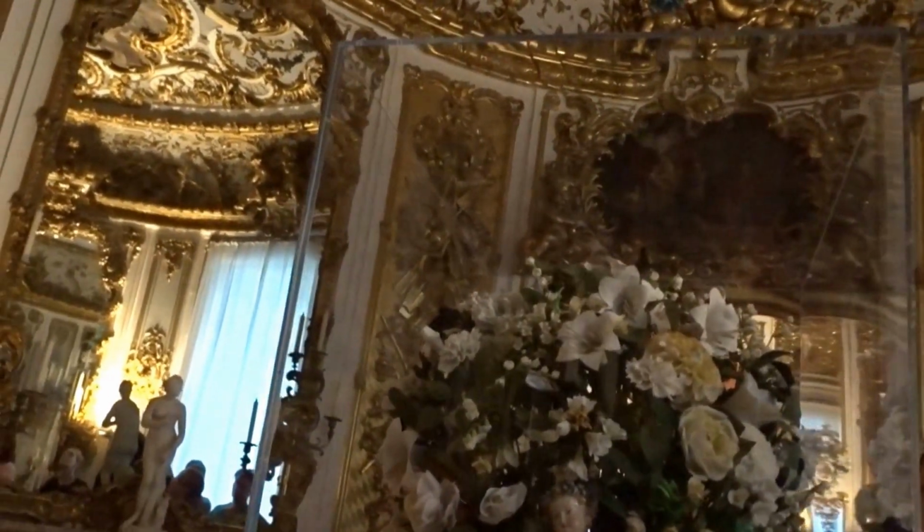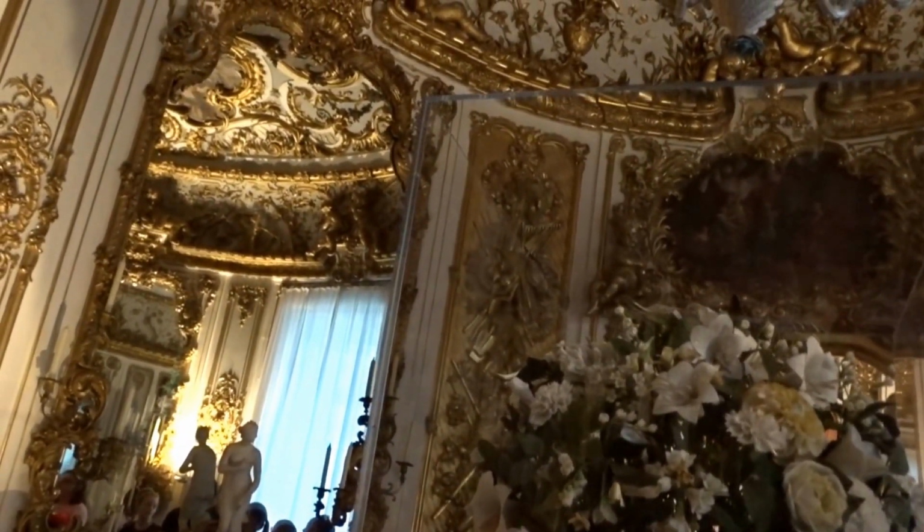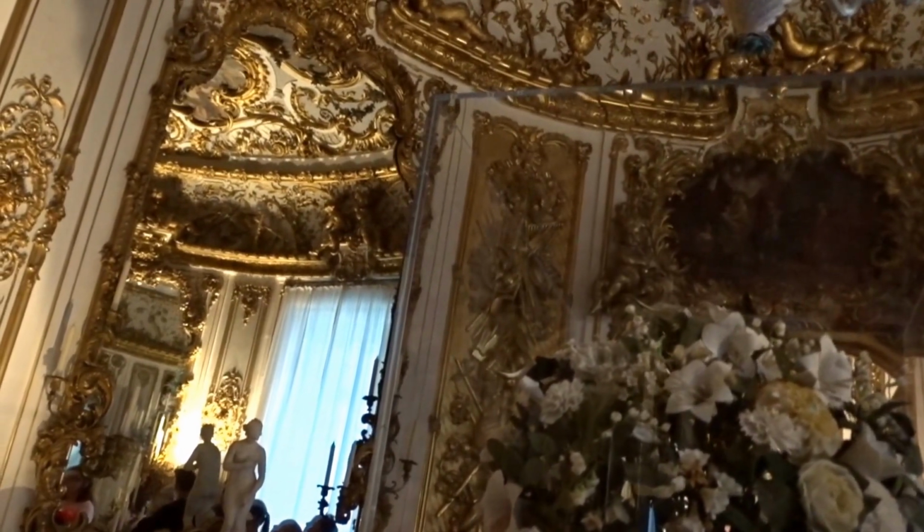So the pineapple stands for hospitality, even though he ate here alone. But he copied this from France, and there all of the kings had a pineapple on the chandelier. That's the reason.